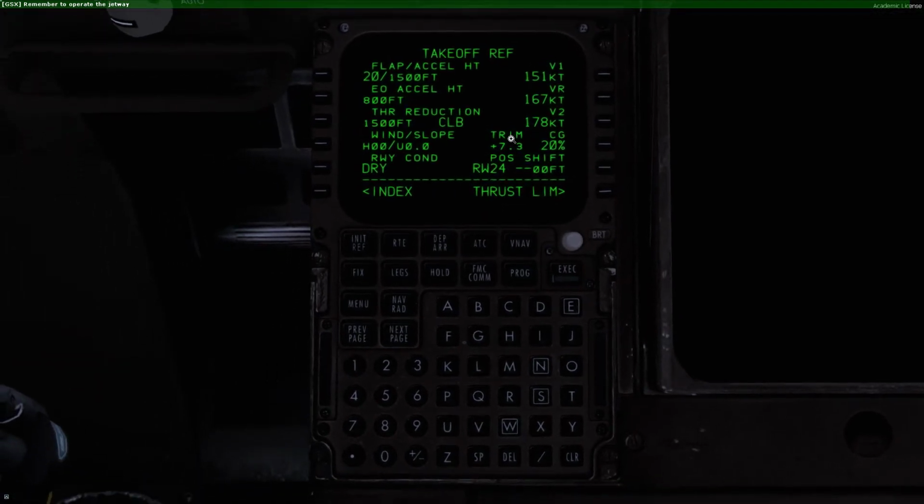Remember to operate the jetway, which we have trim of plus 7.3. That is wow. So we've actually got no headwind as well today. That's fine.